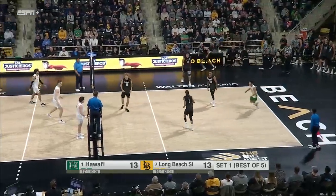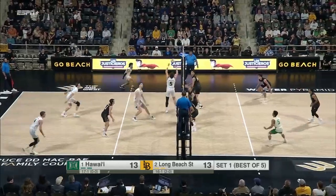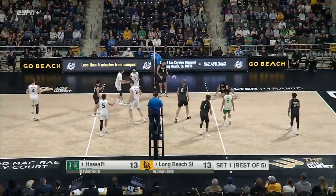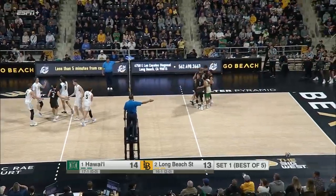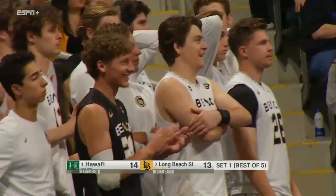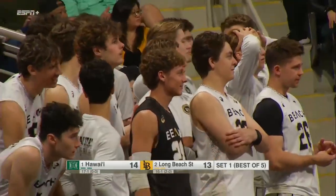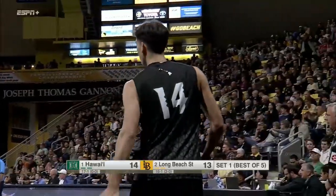Good serve, good recovery there on Hawaii's side. As Shapanis two-hands it, but touches the net in the process. Oh, unfortunate break there for the Beach. It's a creative play from Shapanis and then just a little fall through there on that set over.